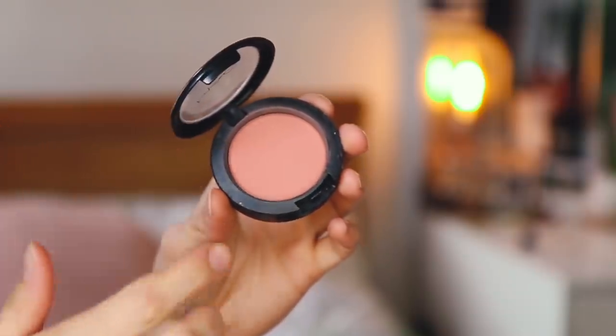For blusher, I've been using this recently. It's the MAC Melba Blush. Oh, I love this colour so much. I think it's really, really flattering. I was never a blusher girl really. I didn't really used to wear it that often, but this one, oh, I just really feel like it makes quite a dramatic difference. Just going to take another look at my eyes to see how they are.